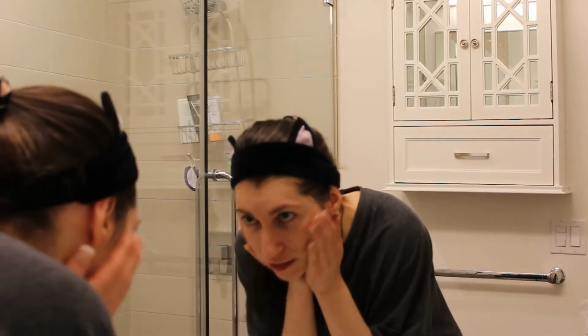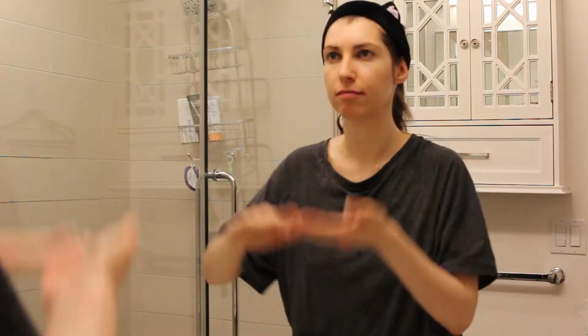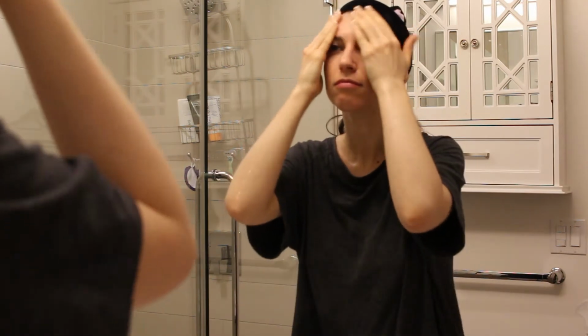But then I learned a little trick. So what I do now is I simply leave my face wet, and for me that kind of acts as a toner, and then I put all my products on top of my wet face and it works really well. So now I don't need toners anymore. So the other product that I don't think people really need is eye creams.